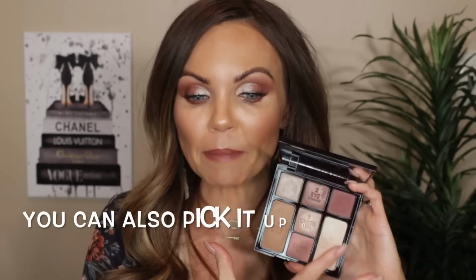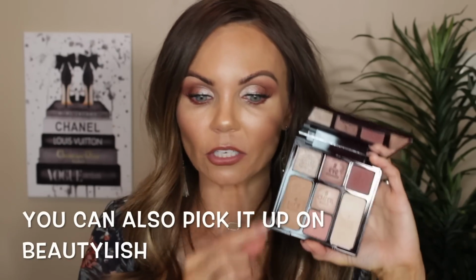Now this palette retails for $75. You can get it on the Charlotte Tilbury website. You can also pick it up at Sephora. This palette basically has everything you need. You have the bronzer, and then these two are for the cheek, and then this is the highlighter, and then these up here are for the eyes.